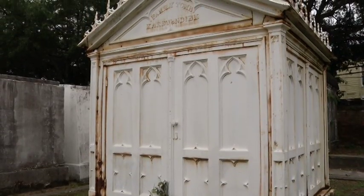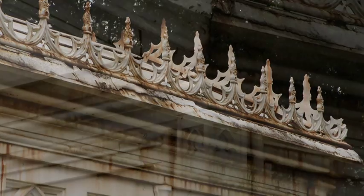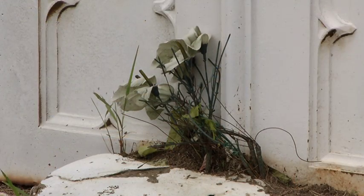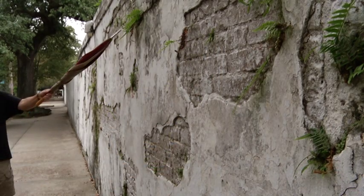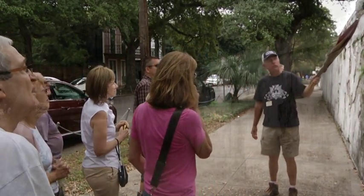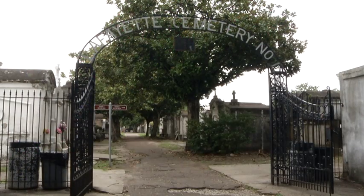Next up will be the only cast iron tomb in Lafayette Cemetery number 1, which makes an appearance in the Anne Rice novels as the Tomb of Lestat. Because of its architectural significance, we felt the need to do something. The front walls here contain vaults, and those have also been stabilized by Save Our Cemeteries. The walls need to breathe, or the inner part of the tombs will collapse.